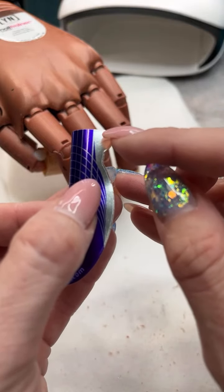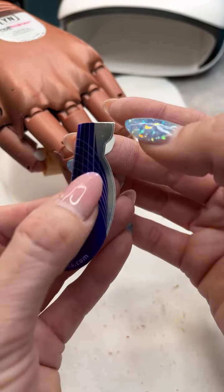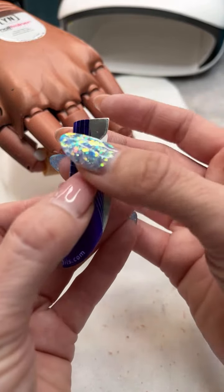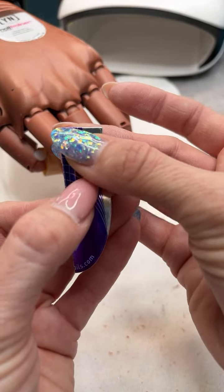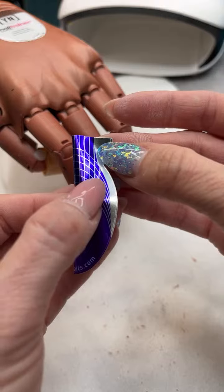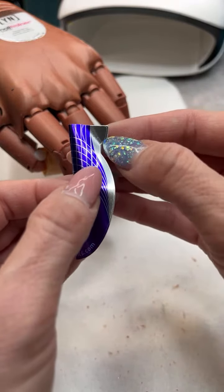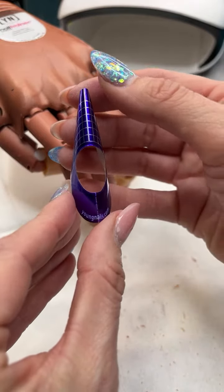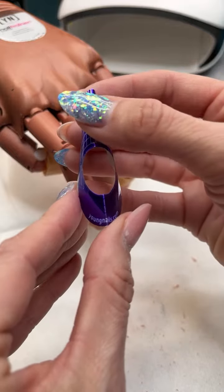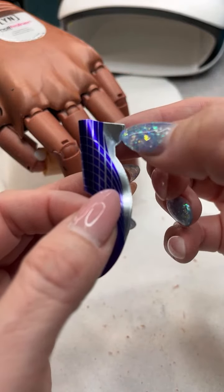I'm going to fold my form over. I'm not going to crease it down the center, but I'm just going to roll it over so that these two little silver tabs meet up together nice and evenly. I want to make sure that those come together as even as possible. If I pinch those together and they're not even like this, my form is going to look crooked, which is going to make my nail look crooked. So I always want to keep those little silver tabs together as evenly as you can get them.